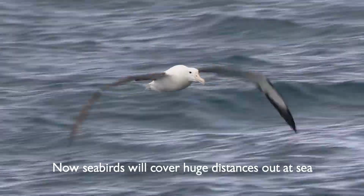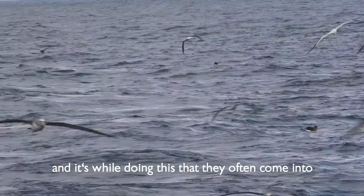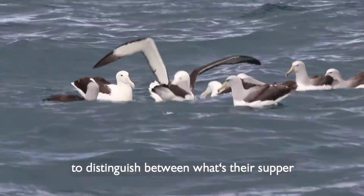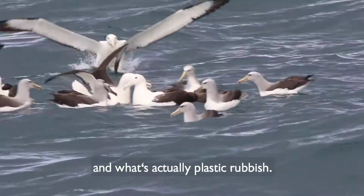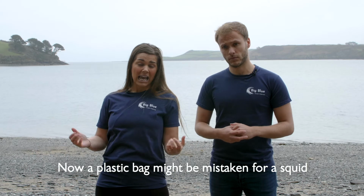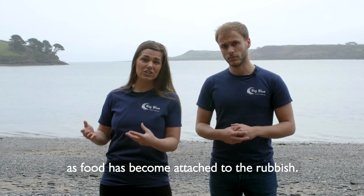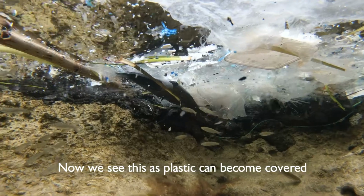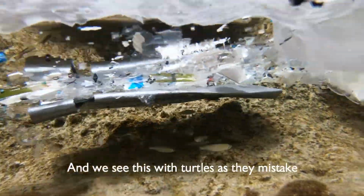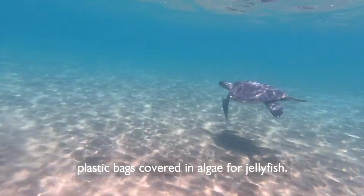Now seabirds will cover huge distances out at sea searching for food, and it's while doing this that they often come into contact with plastic. Now for an albatross, it may be quite hard for them to distinguish between what's their supper and what's actually plastic rubbish. Now, a plastic bag might be mistaken for a squid, and albatross may also ingest plastic as food has become attached to the rubbish. Now, we see this as plastic can become covered in small marine life, and we see this with turtles as they mistake plastic bags covered in algae for jellyfish.